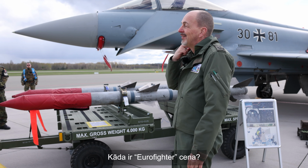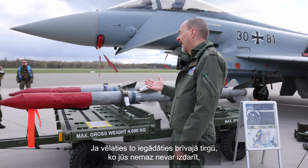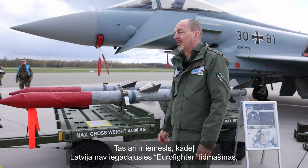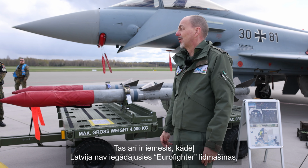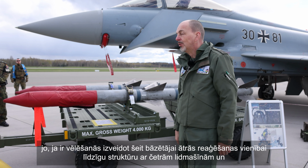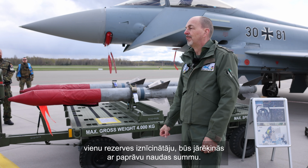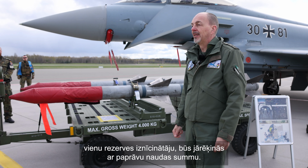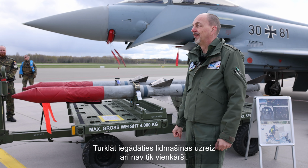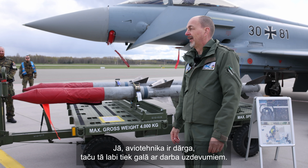How valuable is a Eurofighter? If you wanted to buy it on a stock market, which you can't, you would probably have to pay 100 million. That is why Latvia does not buy Eurofighters, because if you want to run the QRA like we do with 4 aircraft plus another spare aircraft, you're talking about a lot of money, and it's just not possible to buy it right away. So yes, they're expensive, but they can do the job.